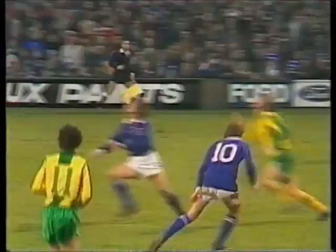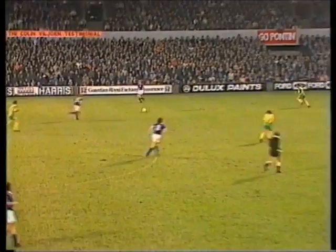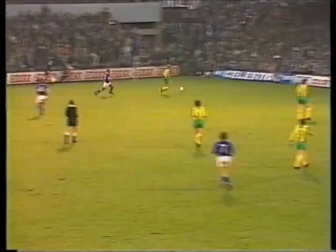Coming for Whymark. Back to Wark. Woods, and there goes Mills. He's free, but over comes Martin. The ball wasn't good enough for him. And run out.